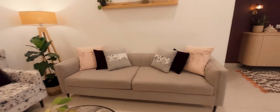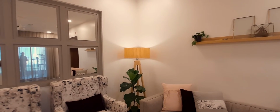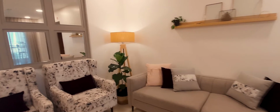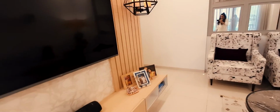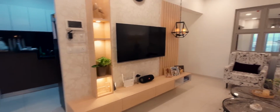I've added very minimal accessories, just a corner lamp, emphasizing the lovely soft wood color, a plant, some cushions. The colors of the cushions are all pulled out from the accent chairs. We have some photo frames of the client and a couple of knickknacks here and there.